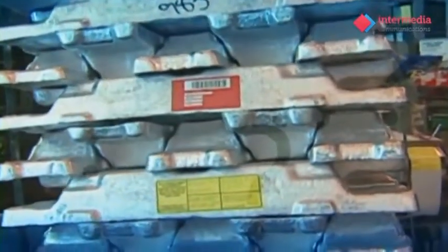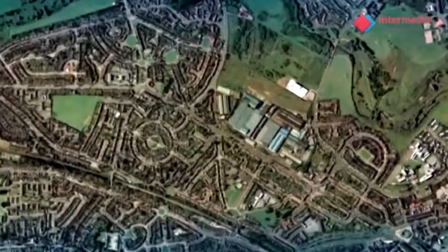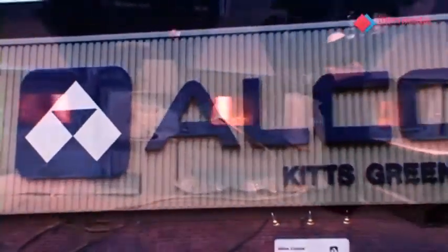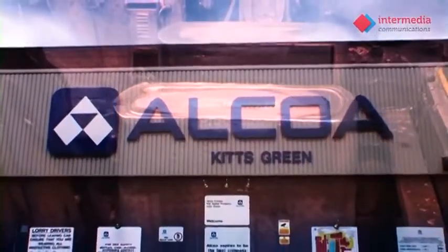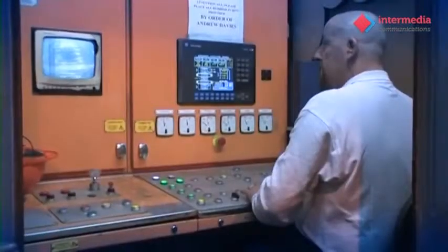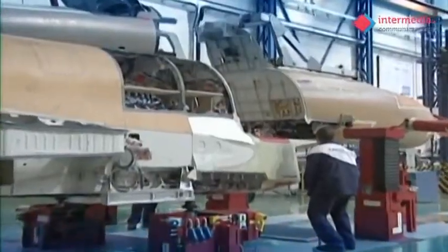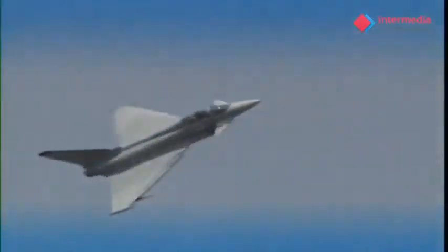How are these ingots shaped, formed and refined into usable aluminium that meets the needs of our customers? Alcoa has an aluminium processing facility on a 33-acre site with 1 million square feet under roof, located at Kitts Green, Birmingham in the West Midlands. This is where the processing of aluminium ingot into quality aluminium plate for our customers located all around the world takes place. Demanding customers who insist upon the best aluminium for the most challenging of applications.